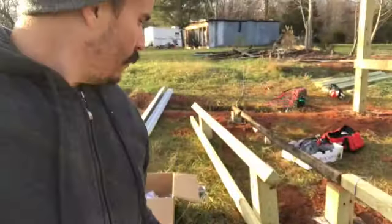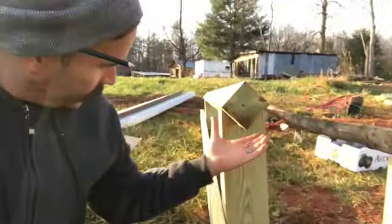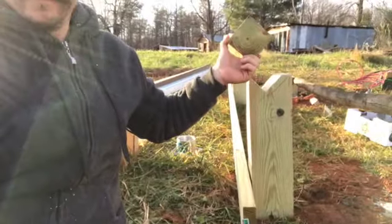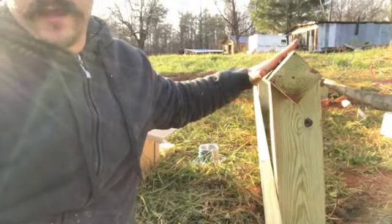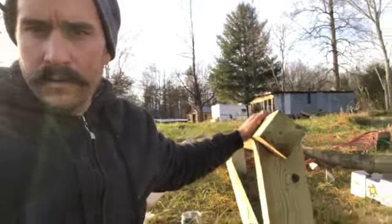So one option, we played around with this idea of cutting a V into these posts, and these were just practice posts, cutting a 45-degree V and then letting the post set in like that, and letting that be your angle for the diagonal rods. I'm not sure about that yet. There's a couple options, so we could go with that.